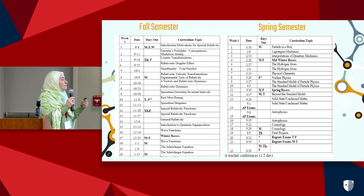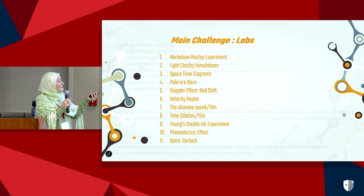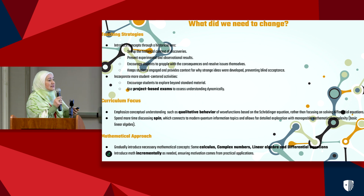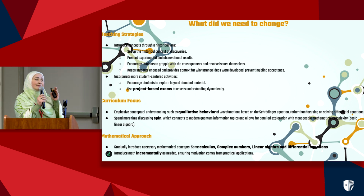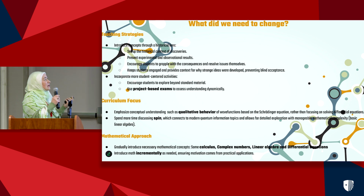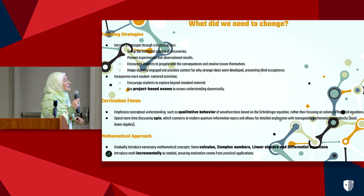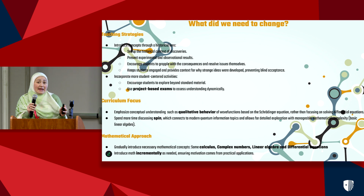We decided to change that course and slow it down, and to make it algebra-based. To do that, we stopped focusing so much on math, and we started looking at it from a historical lens. We set up the historical context and present the experiment and observation results, and we encourage students to grapple with the consequences and resolve issues themselves. We try to use a project-based curriculum.